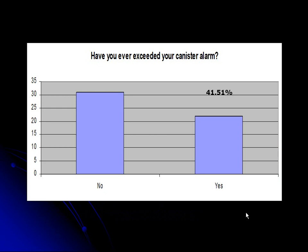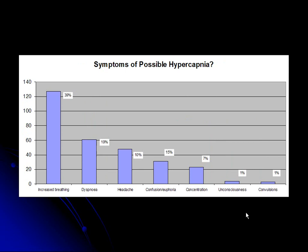Have you ever exceeded your canister alarm? So you can see the difference in the graphs there. I'll do the summary of that in a second.